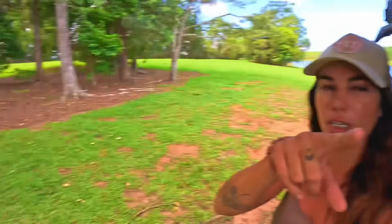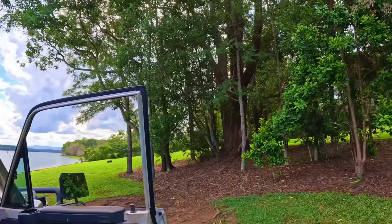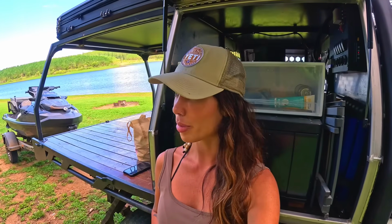Now, the weather has been a bit sketchy lately and there's a few suspicious rain clouds hanging around. So I won't be surprised if we get rained on today or tonight. But rain or no rain, we are catching a barra.